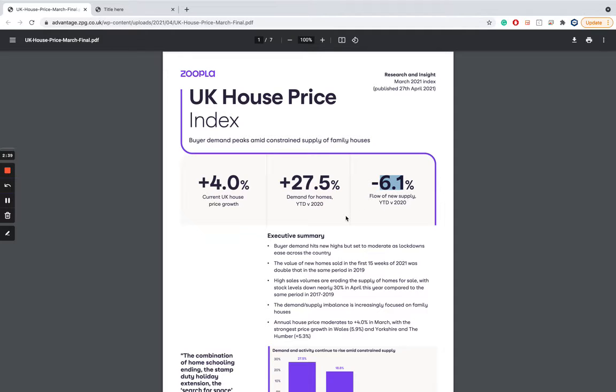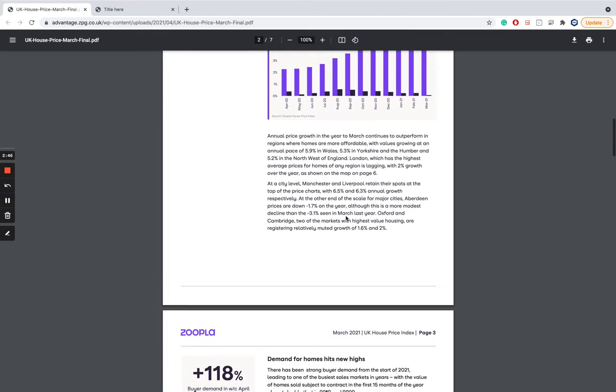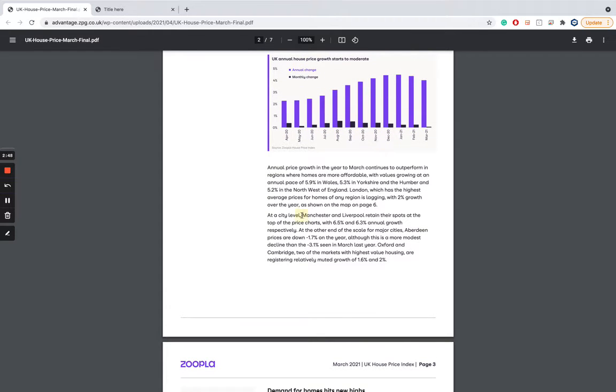Now, where are the cities? This is key. Where are the cities that are actually making the best gains? As we scroll down here, we can actually see Manchester and Liverpool, cities that we promote constantly. Manchester and Liverpool retain their spots as the top of the price charts, 6.5% and 6.3% respectively. So that is key. We still think that there's great growth to be had in those areas.